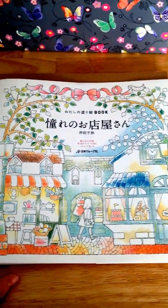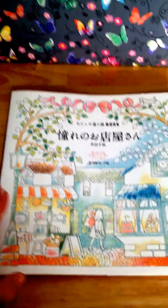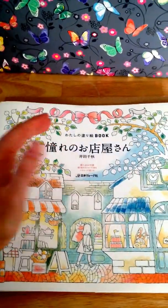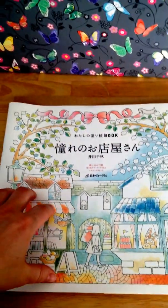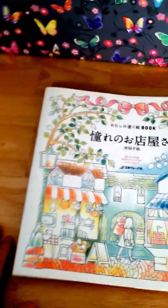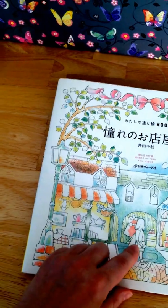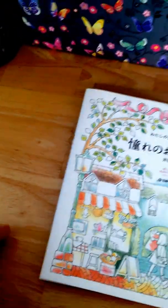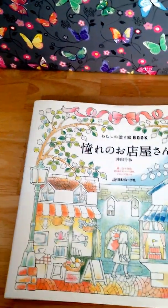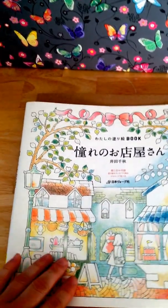Okay, and this is the second colouring book that I got from Amazon Japan. I'm not exactly sure what it's called. Problem is that I've seen different translations in English of both the title and the author's name. Closest I can get is probably the Longing of Miseya, Miseya being the little girl. And as far as I can tell, the author's name is something along the lines of 井田Chiaki. If anybody does read Japanese and would like to correct me, that would be fantastic.